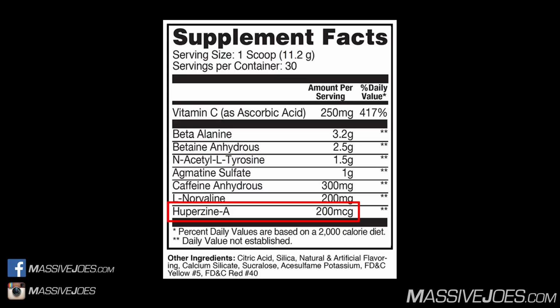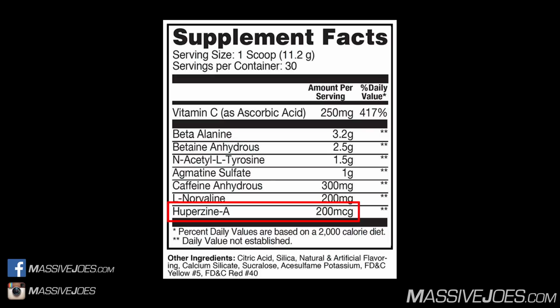In fact, once again, went back through my notes, the highest dose of Huperzine A I have ever seen in a pre-workout supplement at a 200 microgram dose. Got yourself about 20% artificial colors, artificial flavors, and sweeteners. And that's what's in it.